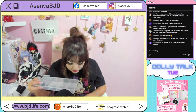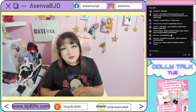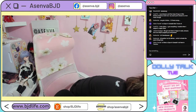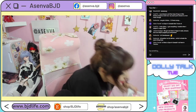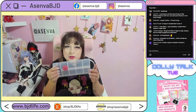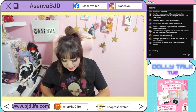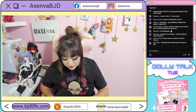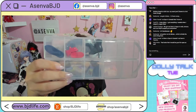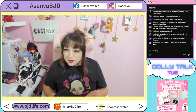So anyway, this is a great little find. You don't have to get them from the Daiso. I'm going to show you some other places too where you can find little pill boxes. But pretty much anywhere, or if you just look up pill boxes or jewelry organizers, things like that are really good to store tiny supplies. And I think it's always good to get them clear so you can quickly look in and see what kinds of things are inside your containers.